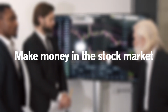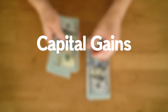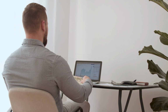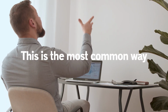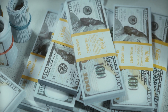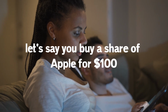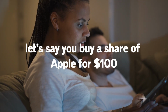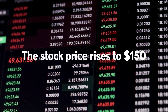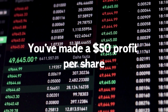There are two main ways to make money in the stock market. Number one, capital gains, profit from rising stock prices. This is the most common way people make money in the stock market. Capital gains happen when you buy a stock at a lower price and sell it at a higher price. For example, let's say you buy a share of Apple for $100. A few months or years later, the stock price rises to $150. If you sell it at this point, you've made a $50 profit per share.